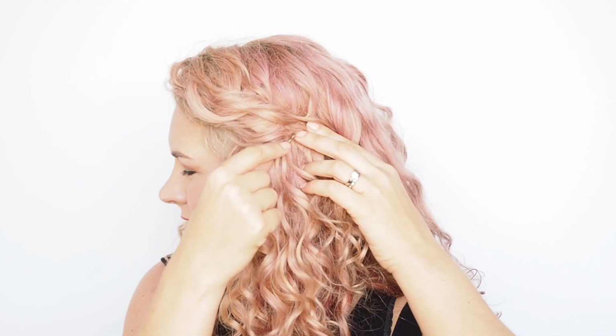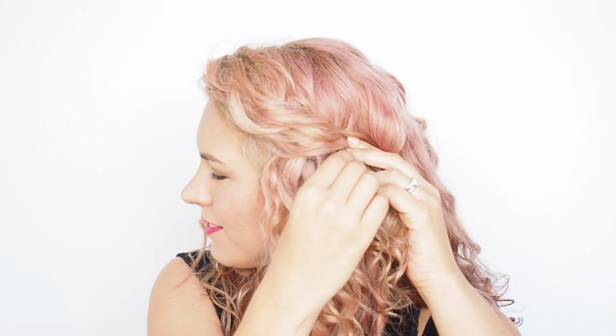So when you go to pin a section of hair back, just catch a little bit of the end with your pin, and then instead of pushing this way, what I want you to do is turn it and push back this way. And by doing that, you have this extra strength that means it's going to stay in place for longer.